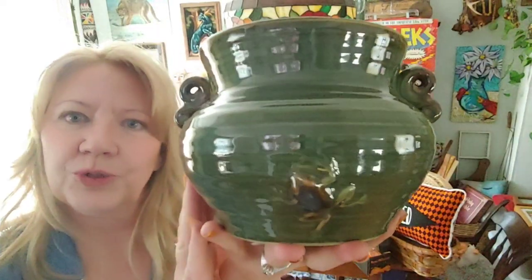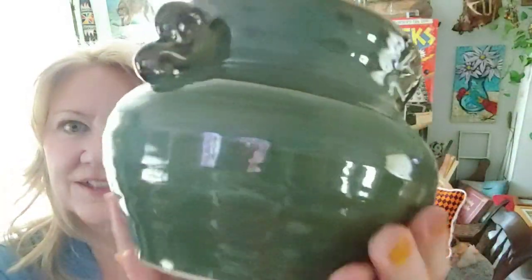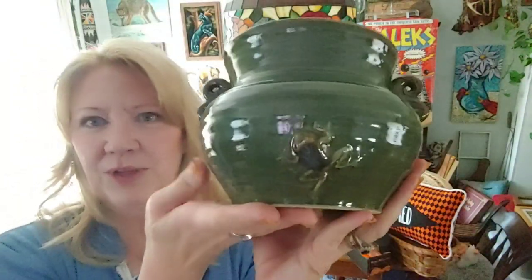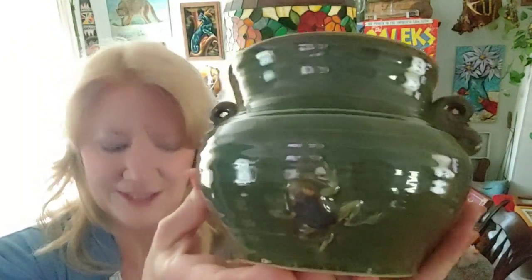I found this cute little planter. It's like a majolica. It's got some frogs on it, some on the back there too. With spring coming and everybody starting to plant, I said, yeah, that's a definite. We'll go ahead and grab that.